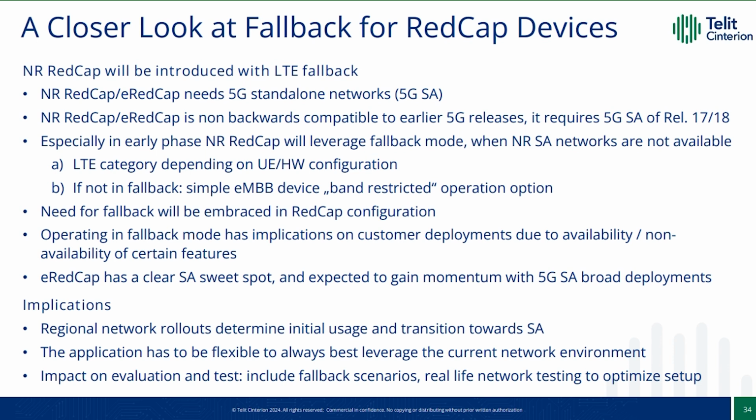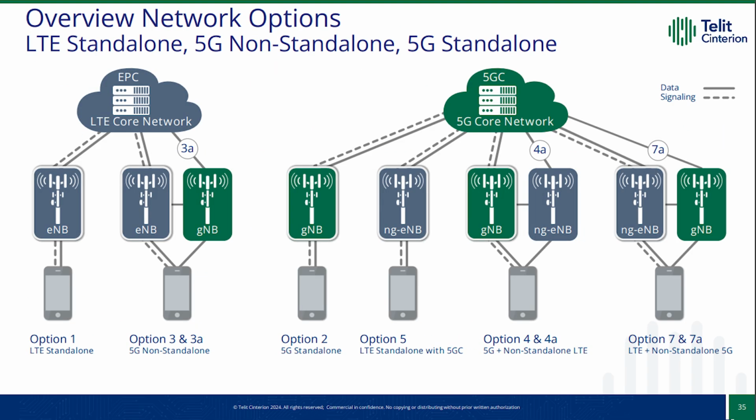Maybe a quick one, and I know we're already late, so just outlining a little bit the transition between LTE and 5G and the different network options which have been defined. So launching 5G, it was possible to use a 5G radio part on the LTE core network in parallel, maybe to an LTE eNB, and therefore leverage the frequency. So this option here is for eMBB, still probably a main operational option.